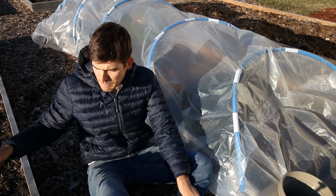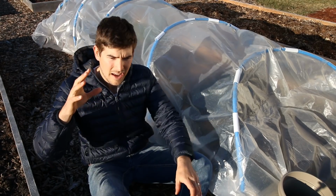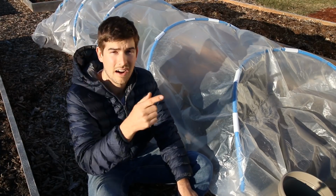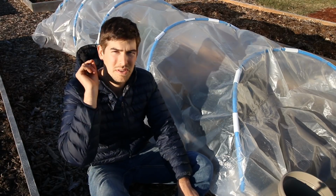We're going to be putting those in the beds right now, or not necessarily right now because we're losing sun, but this time of year, so that we get an earlier start, that we don't have to necessarily start them indoors. We don't have to take care of them indoors. We can let nature take care of them outside because nature knows best.